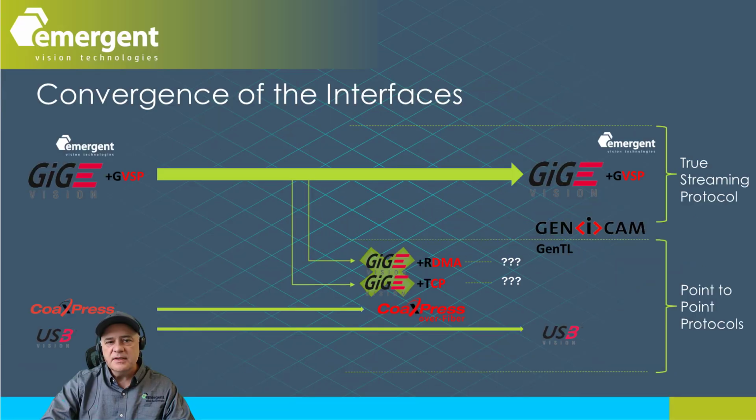calculations. This slide is an illustration of how the proposed or ratified changes are converging the interface standards. USB remains mostly the same, but is a point-to-point technology. CXP has adopted the Ethernet physical layer, converging towards GigE Vision. GigE Vision plus RDMA and GigE Vision plus TCP, if and when ratified, is converging to CXP and USB as a point-to-point technology. This is perhaps 2 years out. GigE Vision plus GVSP will maintain its integrity and feature set and not converge with the other protocols.